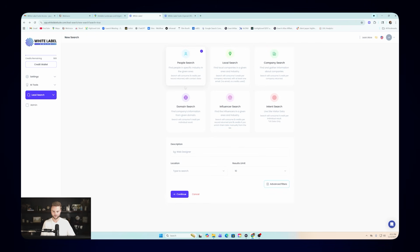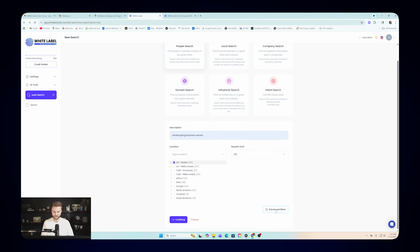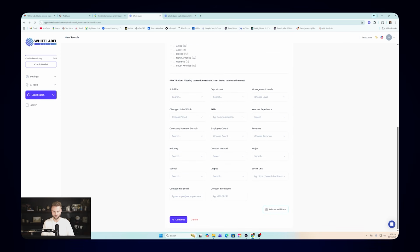So we'll click people search and then we can put in a description. We could say landscaping business owners. We can put in a specific location. Let's say we want to do just the entire US, and let's say we want 100 of these leads. Then we can go down to the advanced filters. We can filter even more. I like to put in the management level. We're looking for founders and owners. We want cell phone numbers and emails of the actual owners of these businesses, not just their generic business number.